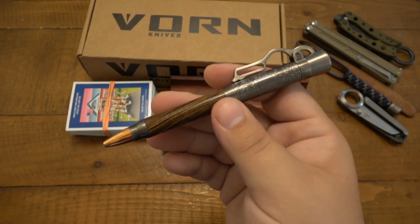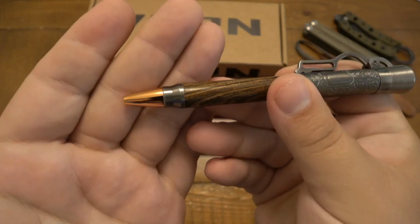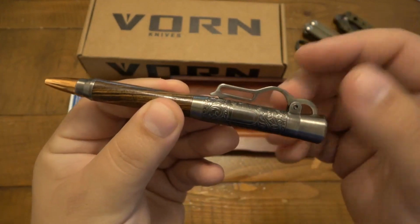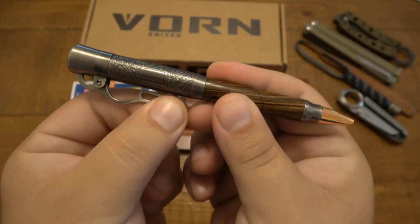This is one of the coolest pens ever. Obviously, it's gun related. We have a nice wood stock, let's call it. Okay, obviously our bullet tip on there. But in order to get that pen blade out, actually I should hold it like this. This is kind of like our lever action. Okay, so listen to this.